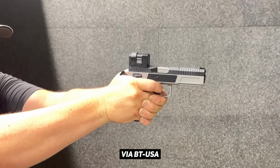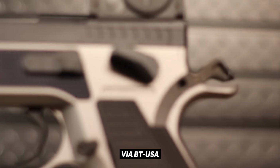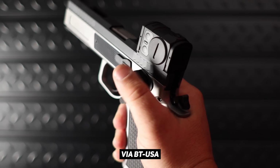They all have an optic plate system that they claim has a return to zero, I guess if you had to remove it, which is a claim I don't think I've ever seen before on a pistol. They look really nice on the surface.